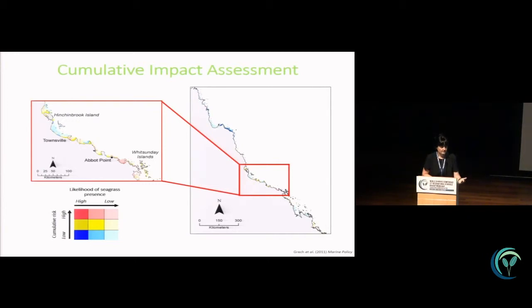And I took this model and our work to a briefing of the Great Barrier Reef Marine Park Authority in 2012 when they were really interested in looking at the impacts of ports and shipping. And I pointed out the area of Townsville and Abbott Point and looked at explained risk and how you go about these processes. And a senior manager at the Great Barrier Reef Marine Park Authority asked me, well, if we lose all of the seagrasses in Townsville, what does that mean for the broader ecosystem? And that was a good question, and I didn't have an answer for it.